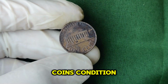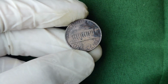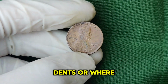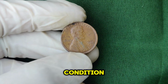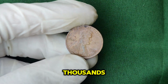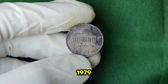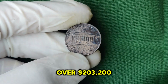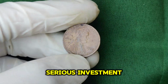Next is the coin's condition. The highest grade a coin can achieve is mint state, or MS. The closer a coin is to perfection, with no scratches, dents, or wear, the higher its value. A 1979 Lincoln penny in pristine condition, graded MS 67 or higher, can be worth thousands. In fact, a rare MS 68 penny from 1979 was recently sold at auction for over $203,200. That's the type of money that transforms a penny into a serious investment.